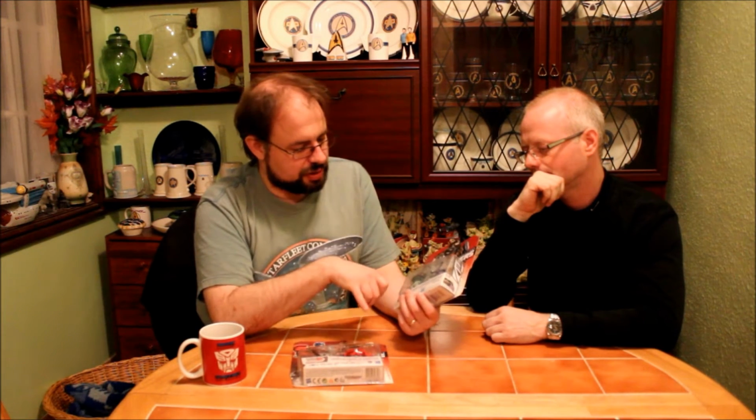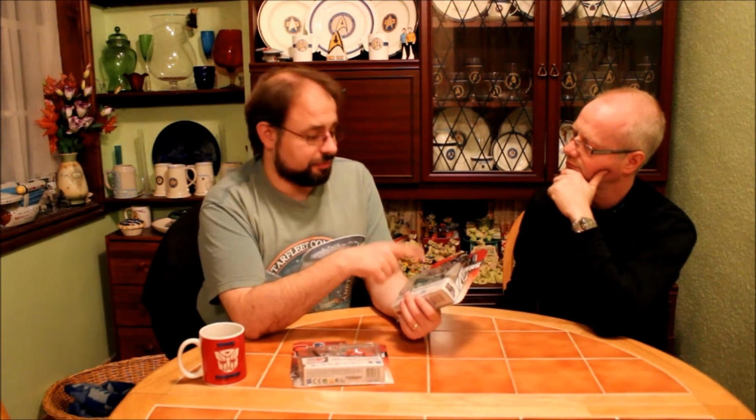So this came out, I think, at the beginning of last year in this country. It'd already been out in the States for a little while. What they did with this wave is they repainted the Optimus and they repainted the Bumblebee as Cliffjumper and swapped the partners. So Cliffjumper got the little jeepy buggy thing, and Bumblebee originally came with a helicopter, so they swapped it over, and that makes sense.